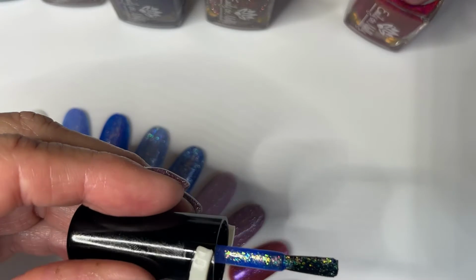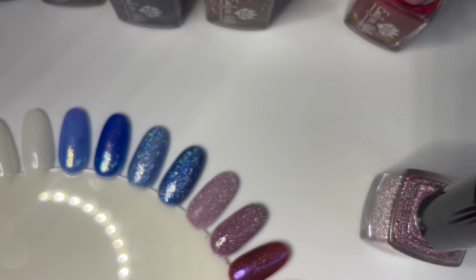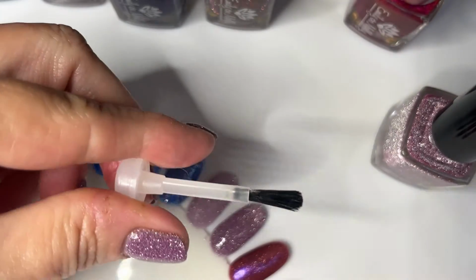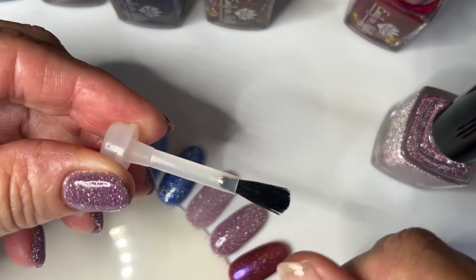So I'm going to go ahead really quick. I brought down some KB Shimmer replacement brushes because, like I said, it said online in a list that I found that we can use those to replace. So I'm just going to try it really quick while I have you all here. So this is a KB Shimmer replacement brush.